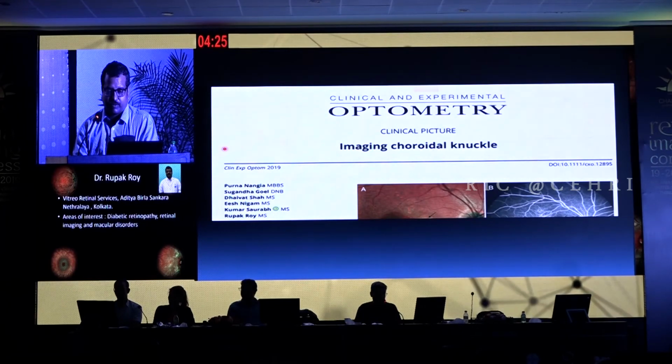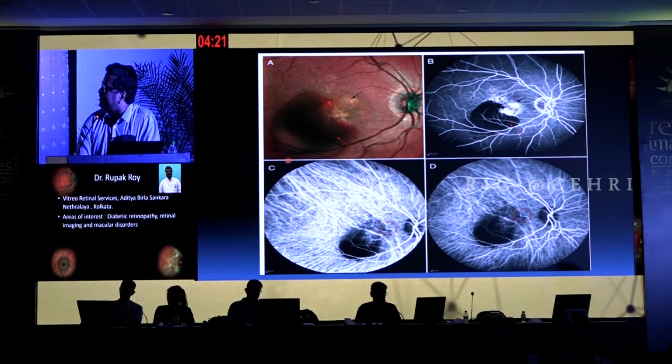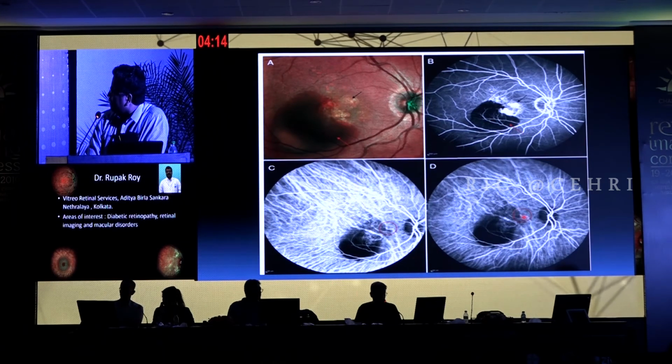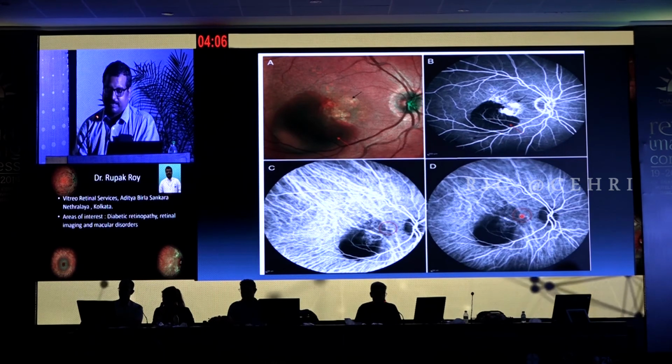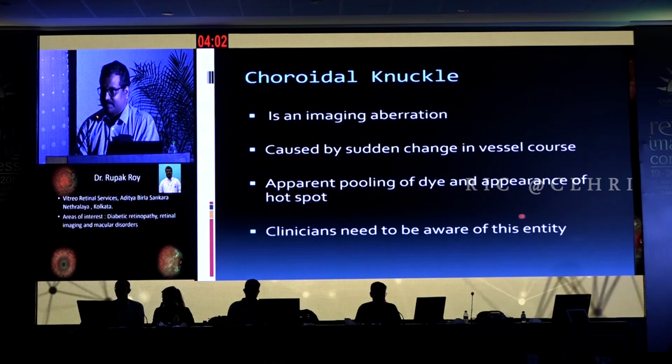We have also published one report on a choroidal knuckle. This is one of our patients, with a large area of submacular hemorrhage. But if you see the ICG, there is an appearance of a hot spot here. But if you notice very closely, there is a sudden change of the course of the vessel, and there is some accumulation of the dye here, which is giving the appearance of a hot spot, which actually is a choroidal knuckle.